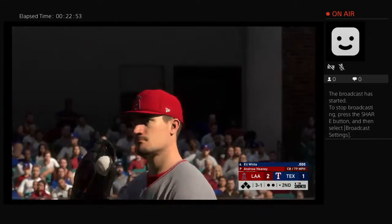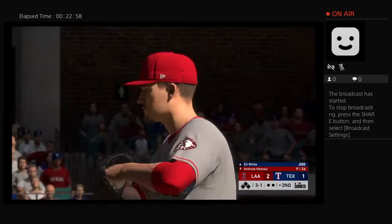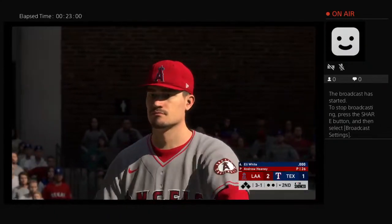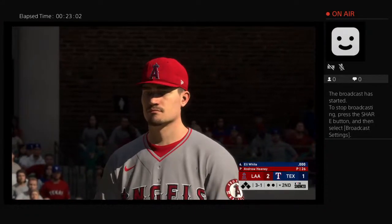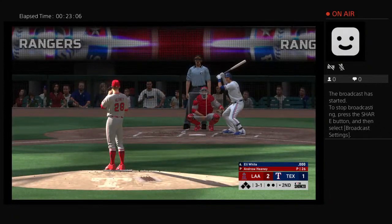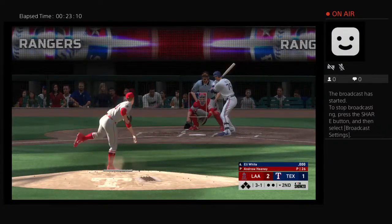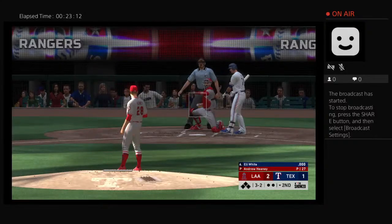The 3-1. He is swung on and missed. A full count now. Swing and a miss, and they'll come all the way back from 3-0 to punch him out. 1 away. That's a pretty sad attempt at hitting a baseball right there.